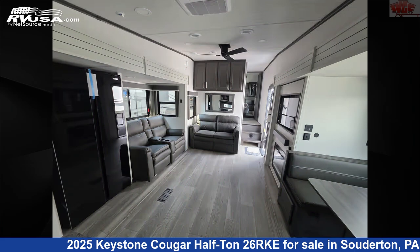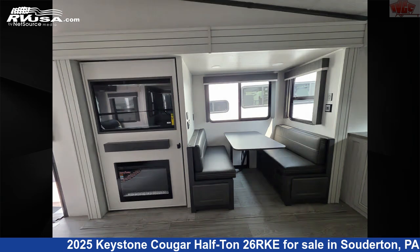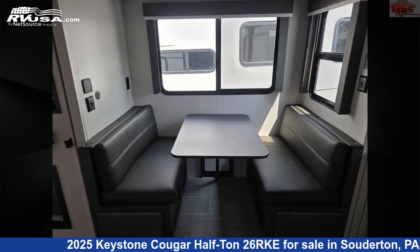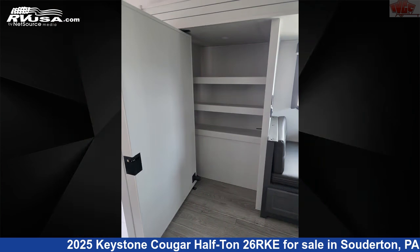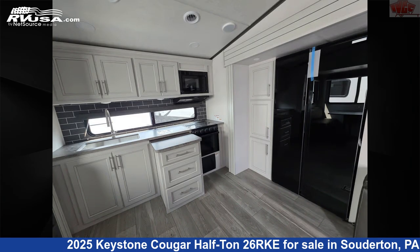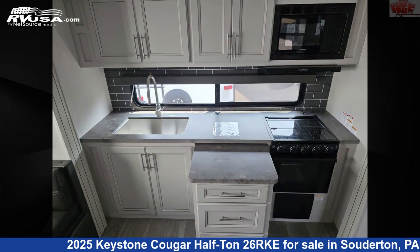This new Keystone is 30 feet 10 inches in length and features sleep 6, smoke detector, slide-out, stovetop burner, external shower, microwave, LP detector, awning, DVD player, oven, auxiliary battery, and 54 gallons fresh water capacity. The unloaded weight of this 2025 Keystone Cougar Half-Ton 26 RKE is 8,650 pounds.